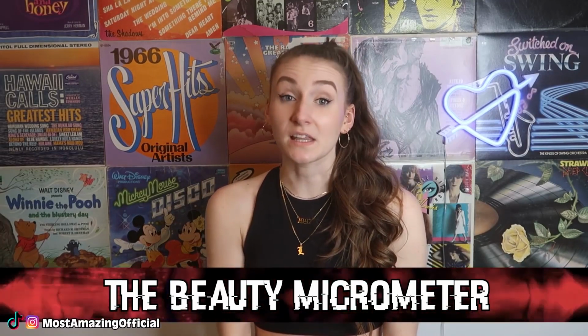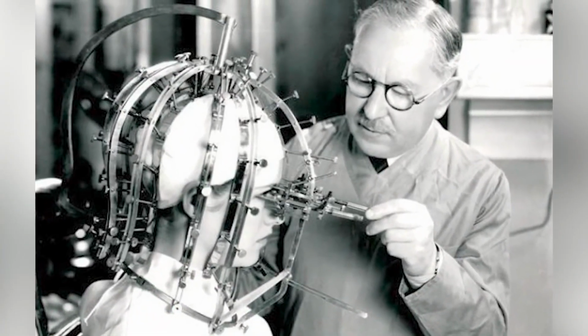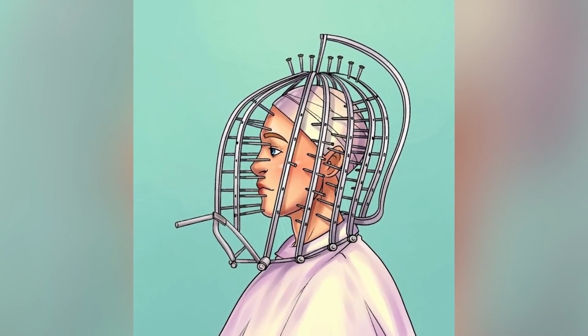This device was basically a way to make you feel really crappy about your appearance. So it was designed in the 1930s and was used as a beauty calibrator to see how beautiful you were and what areas needed more work.